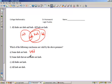Some dads that are not dudes are hads. Well, from the picture, it doesn't look like this is valid. It doesn't tell me that some hads over here are actually dads that are not dudes. So this is invalid.